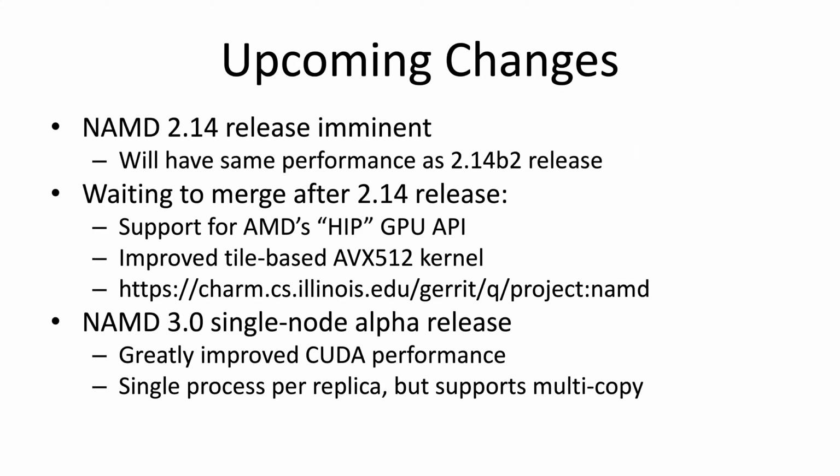NAMD 2.14 beta 2 is out. 2.14 itself should be released imminently. We just have a couple of minor issues that we want to make sure don't break anything when we fix them. Hopefully that'll be out this week or next. There are a couple of good improvements that will be merged after 2.14 into the NAMD 2 mainline.